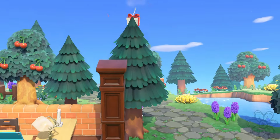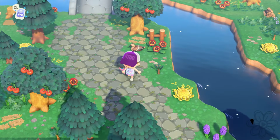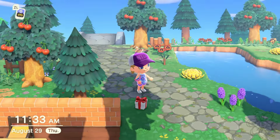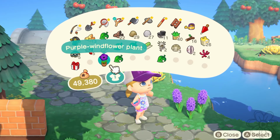Red one, could be something fun. Oh, and we get Nook Miles for knocking it down. Where did it go? Where did it go? There it is, okay. Woo! Let's see what it is.